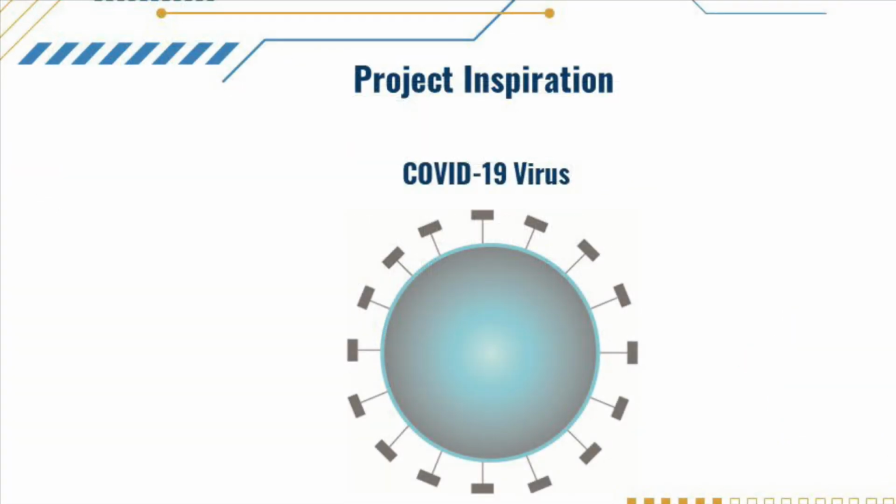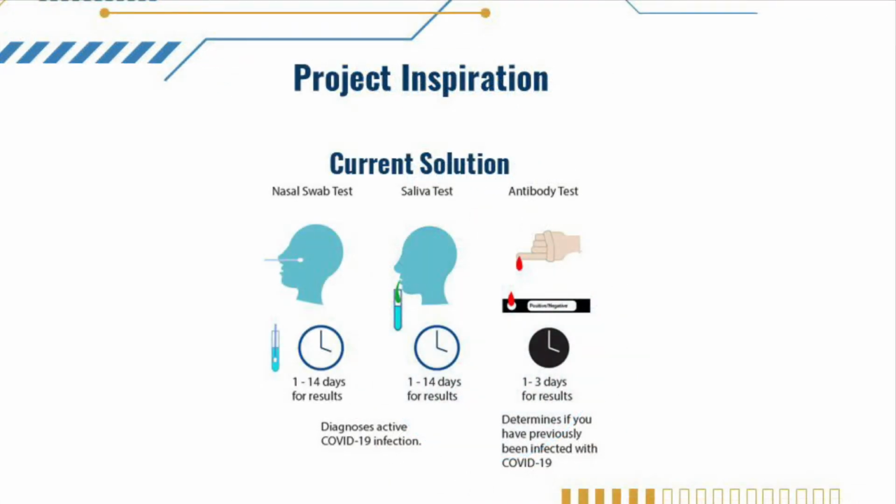Throughout 2020, COVID-19 has affected lives on a global scale, resulting in over 1.31 million deaths globally. The pandemic put the capacity of institutions and companies' production of rapid viral diagnostics to trial. Current tests related to COVID-19 have been developed in the form of a nasal swab test, saliva test, and antibody test. Of these tests, the two diagnostic ones can take between 1 to 14 days to receive results.